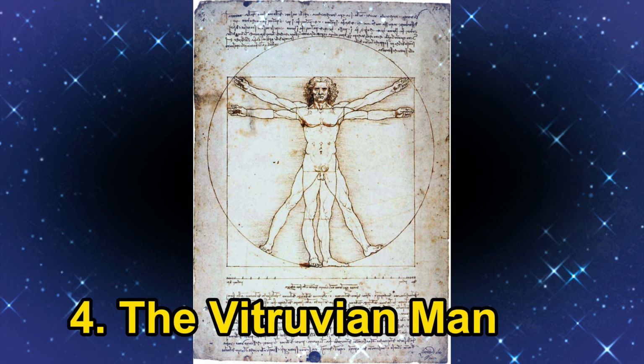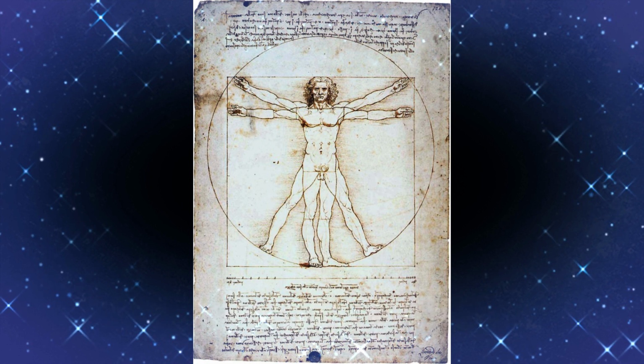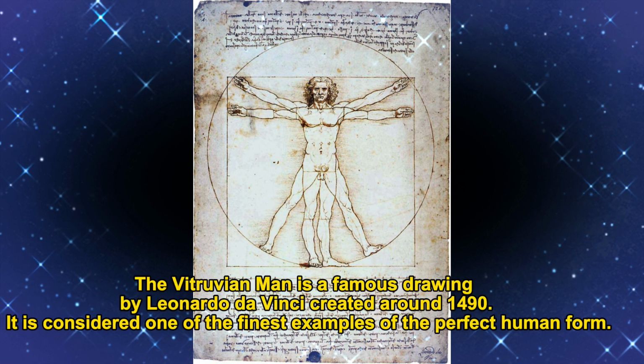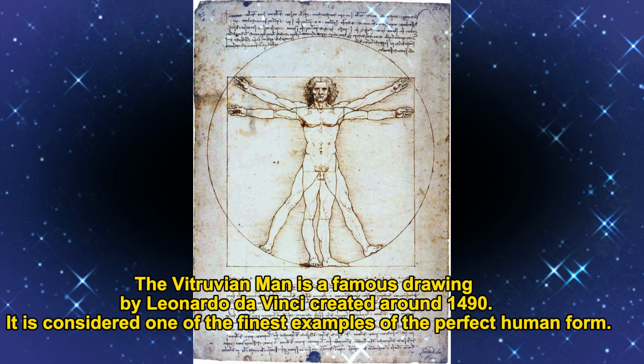4. The Vitruvian Man. Dimensions: 35 centimeters by 26 cm. The Vitruvian Man is a famous drawing by Leonardo da Vinci, created around 1490. It is considered one of the finest examples of the perfect human form.